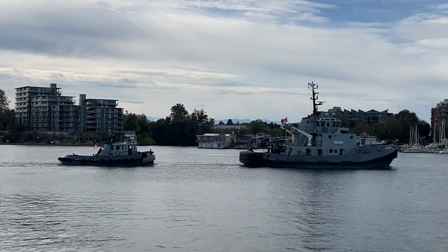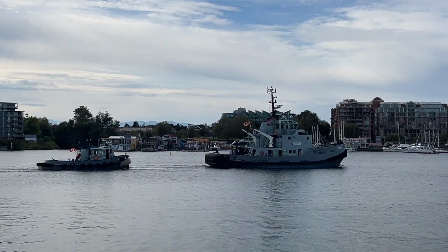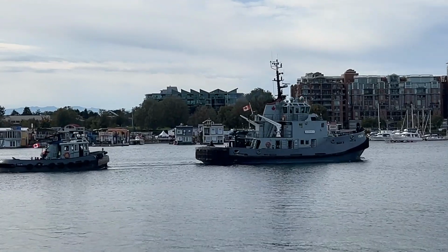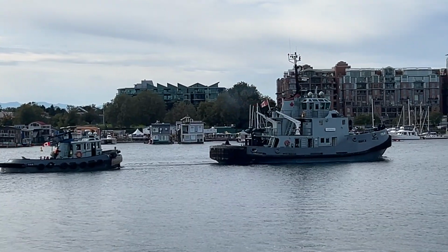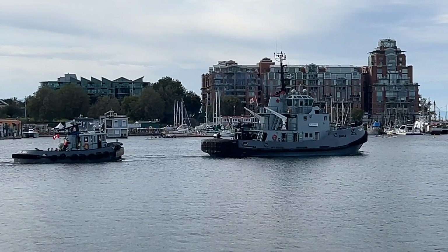On this Thanksgiving weekend in Canada, I am truly grateful you visited the lounge at Victoria Harbour in Victoria, British Columbia, Canada. It's been quite a display with tugboats, a steam crane barge, the bridge lifting and lowering, and the beautiful scenery around the harbour.